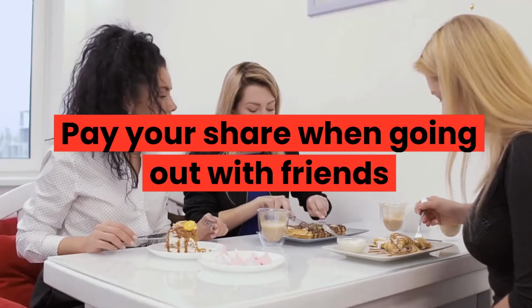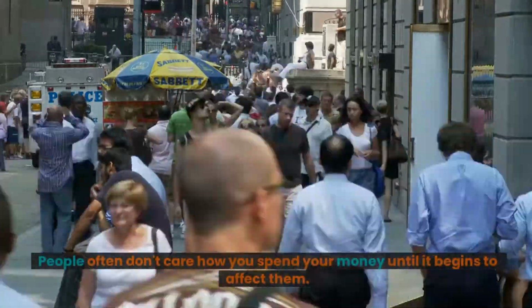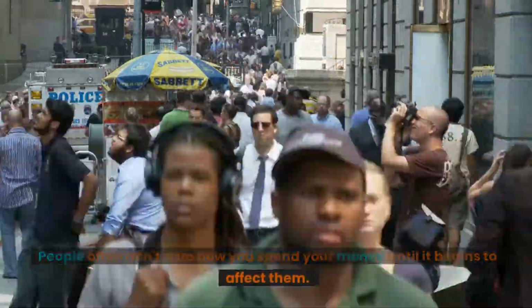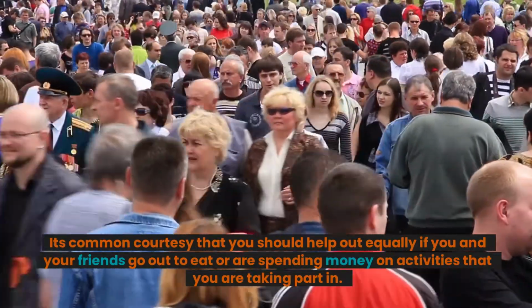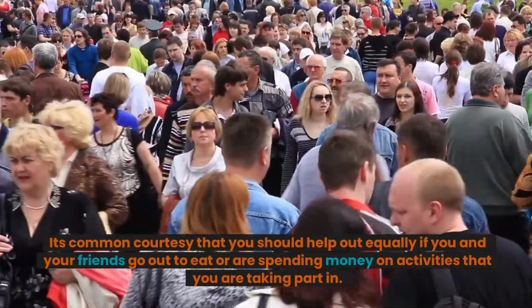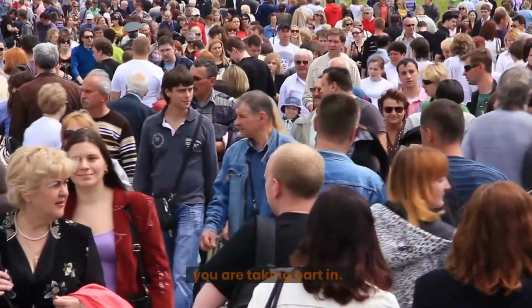Pay your share when going out with friends. People often don't care how you spend your money until it begins to affect them. It's common courtesy that you should help out equally if you and your friends go out to eat or are spending money on activities that you are taking part in.